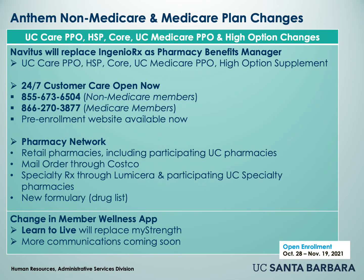The 2022 Anthem changes will apply to both the non-Medicare and Medicare plans. The following changes apply for members enrolled in UC Care PPO, Health Savings Plan, Core, UC Medicare PPO, and the High Option Supplement Plan. As of January 1st, 2022, Navitus will replace IngenuRx as the pharmacy benefits manager.